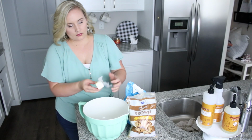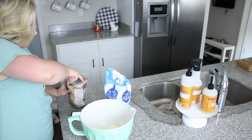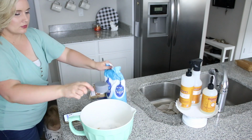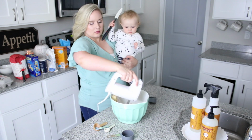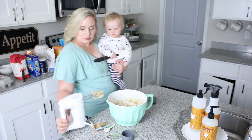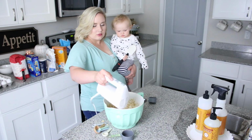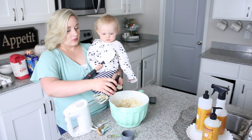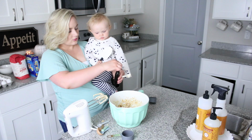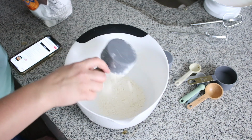But what you're going to do is first soften 1 cup of butter. Then to the softened butter, you're going to add 1 cup of brown sugar and 3/4 cups of granulated sugar. Then you're just going to beat this up until it is nice and smooth, and then add 2 eggs to the mixture, beating after each egg, which I did not do. Whoops. Then you're going to add, this recipe calls for a tablespoon of vanilla, which I think is insane. I went ahead and just added a teaspoon, but if you really like vanilla, then a tablespoon will be perfect.